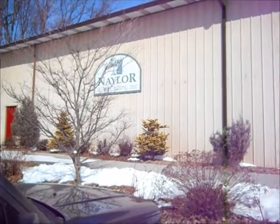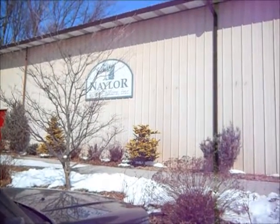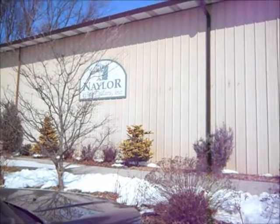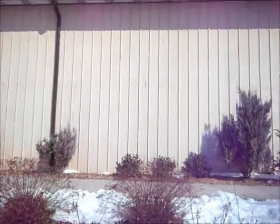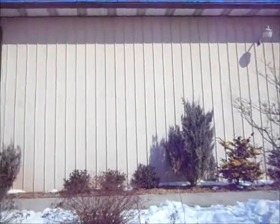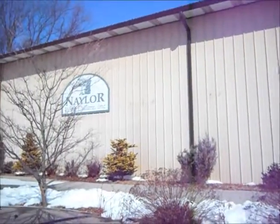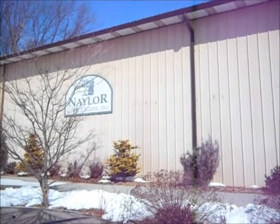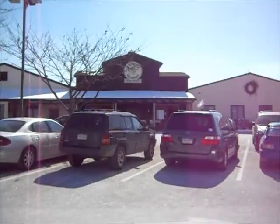Naylor Wines. Nice visit. We tasted two for free, and he gave us a couple extra ones. You taste five, you got to pay $5 and get a glass, free glass. We have way too many glasses. We ended up buying the Rhinelander semi-dry Niagara mix in the German style.